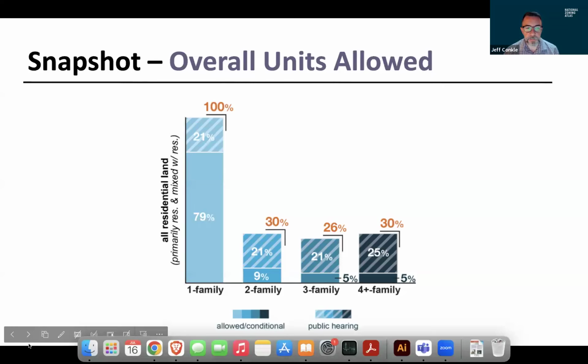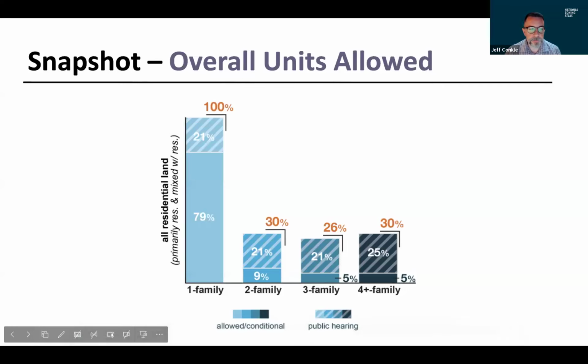As you can see, all lands within the metro area that we categorize as primarily residential or mixed use allow 1 family residential by right or with a public hearing. About 30% of the land allows 2 or more family. However, most require a public hearing.